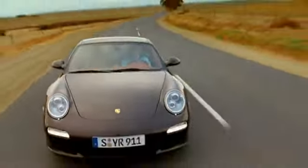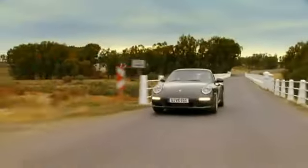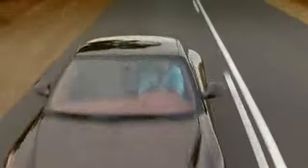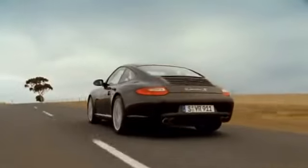Taking it further is the new optional PASM sports chassis, lowered by 20 millimeters with a mechanically locking rear differential. This delivers even greater driving dynamics, improved traction, and a sportier look without significantly affecting comfort.